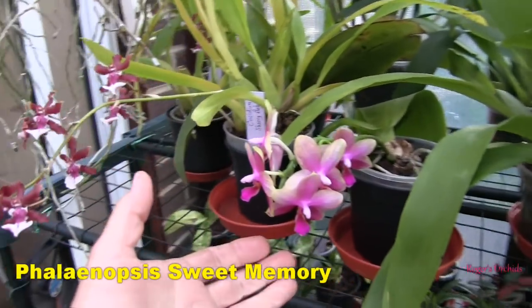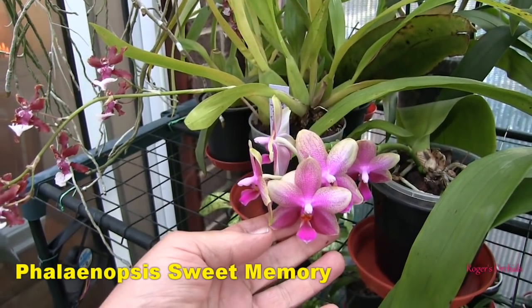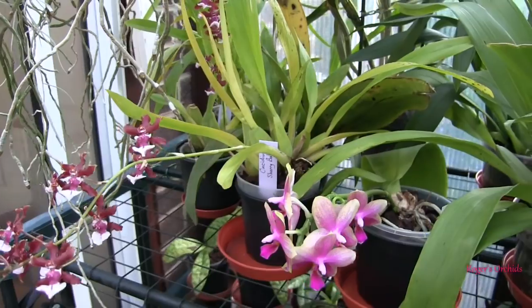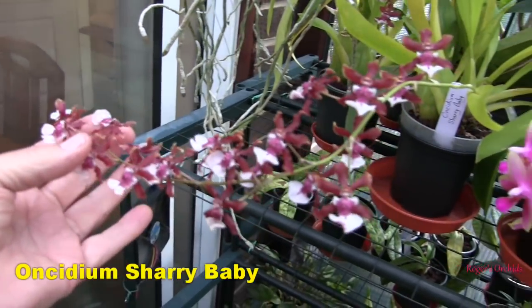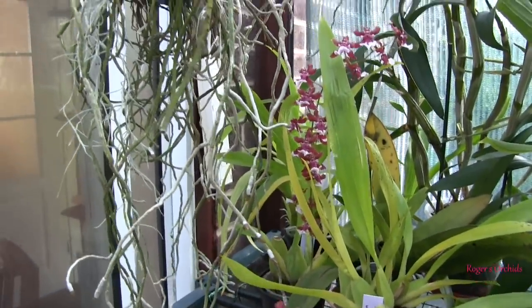This Phalaenopsis is looking good. We've only just looked at this, actually, the Sweet Memory, but it's a nice spike, attractive blooms, and it's looking good. And the only other thing out over here are the two Sharry Baby plants. This spike is probably going to go soon. It's been open a while, and then the other spike up the back there. I think I've got 3 Sharry Babies on the go now.